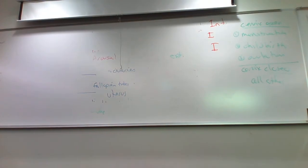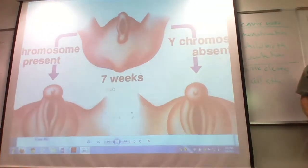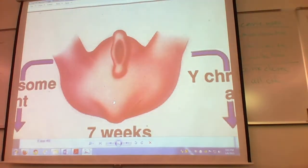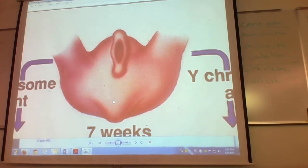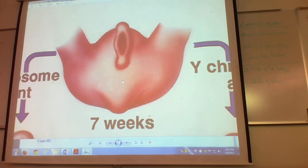That sounds so cool. No, it's not. I'm going to show you these pictures here. So here you are in utero, 7 weeks along. So you're in your mom's tummy. So tell me, are you a boy or a girl? You have no clue, right? That's why the ultrasounds aren't very good early on. You don't look like much of anything externally. Depending on your genetics, which we'll do hopefully today, you can be either girl or boy.